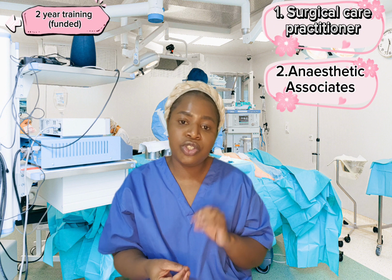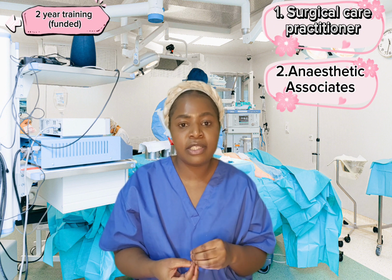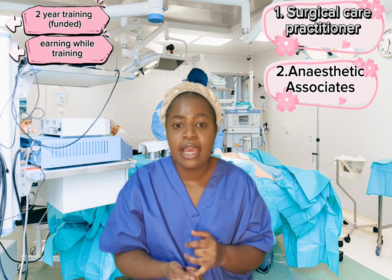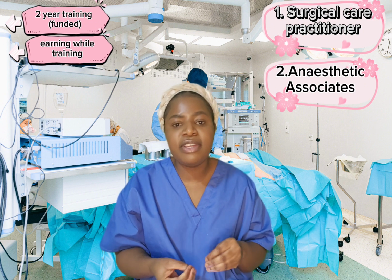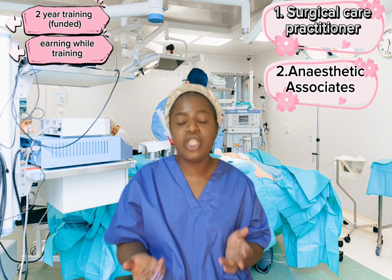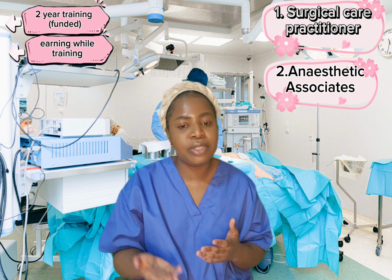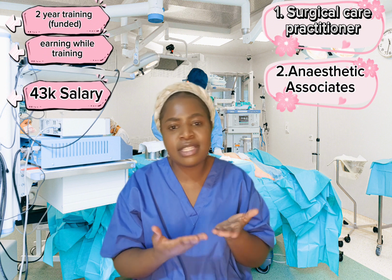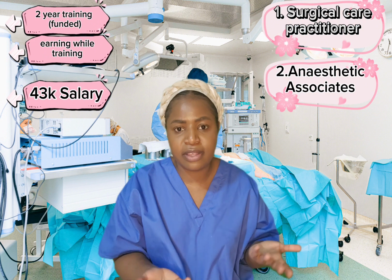During the time you're working, you'll be getting paid as well. While you're studying, you'll be paid at band 6, which is about 36k, and when you finish, you're at band 7, which is about 43k. So it's actually good money, jumping from band 5, 28k, to band 7, which is 43. So the sacrifice is worth it for 2 years. It's worth it, I think.